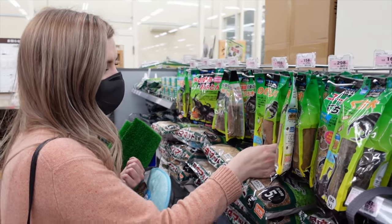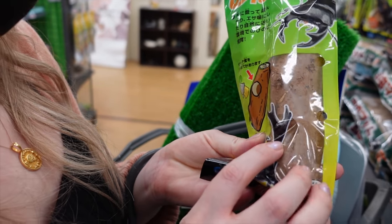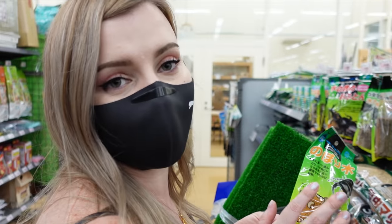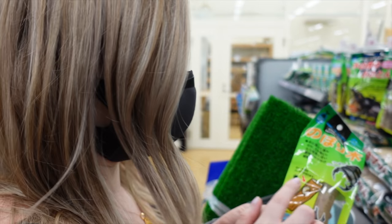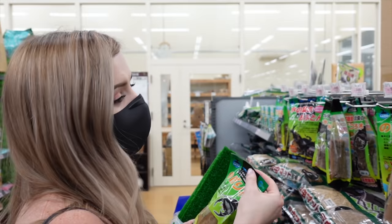So these are little logs that they can climb on. You see there's a little hole in the log. This is to pop in a jelly cup. It's basically just like sugar and water and some gelatin or something. That's what they eat. They love the sugar. So you pop that into the log and they'll chill out on the log and eat that.